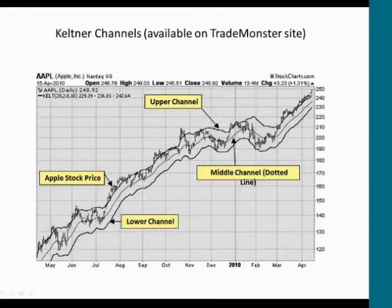And here's a snapshot. This is the daily price movement of Apple stock, and we have the upper Keltner channel, the middle channel, which is this dotted line, and the lower channel here. And this acts as an overbought, oversold indicator, and you can see whenever Apple stock trades above this upper channel, it's getting overbought, and the odds are it's going to retrace.